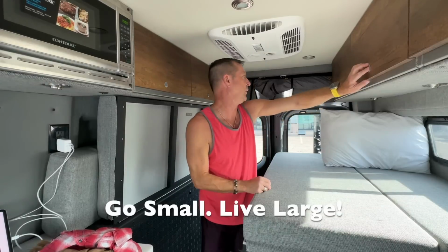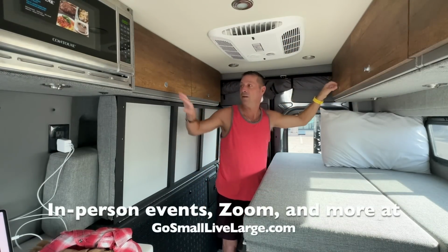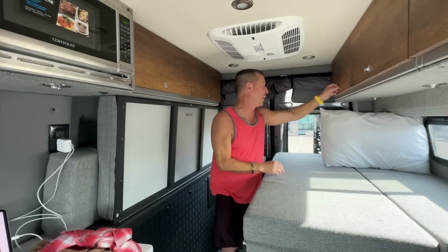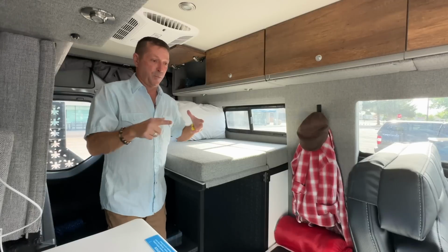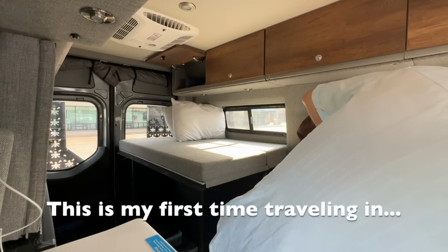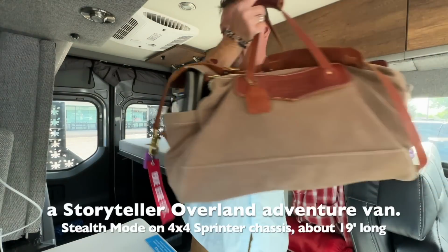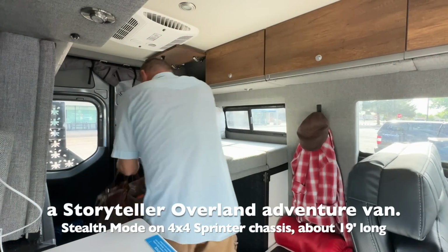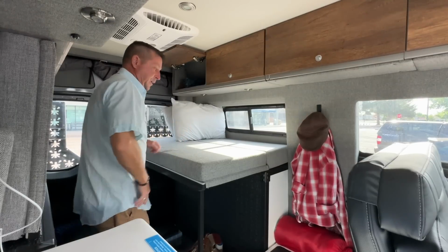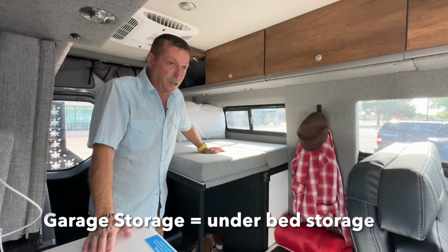Okay, let's put some clothes away. I'm going to leave that for my stuff. What's in here? Galley stuff. So I'm going to put my clothes back here. Okay, I'm going to put my gym bag, which contains all my shower house gear. I'm going to put that duffel bag right back here. Like that. This rig does have a huge amount of garage space, which is pretty awesome.